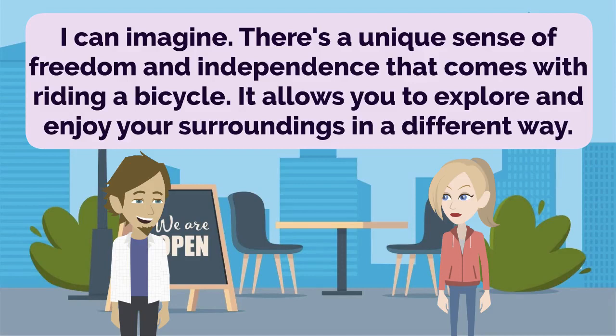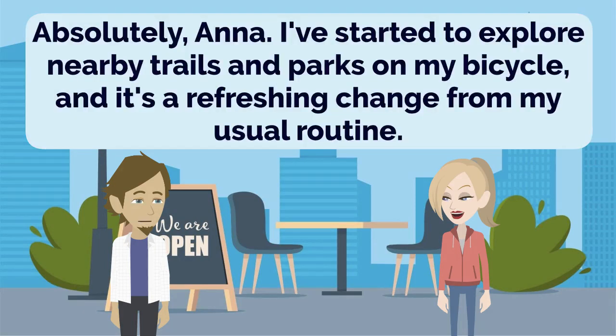I can imagine. There's a unique sense of freedom and independence that comes with riding a bicycle. It allows you to explore and enjoy your surroundings in a different way. Absolutely, Anna. I've started to explore nearby trails and parks on my bicycle, and it's a refreshing change from my usual routine.